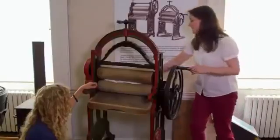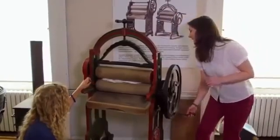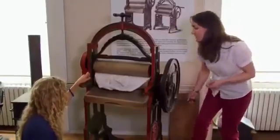So I've just fed this in from the back here, and you just have to get it so that it's between the rollers. Bringing out heavy fabrics sodden in boiling water became easier with the arrival of the mangle. It's not too heavy because of the gear system, and of course this is dry, so if you were doing it with wet clothing... but of course this brought its own perils.